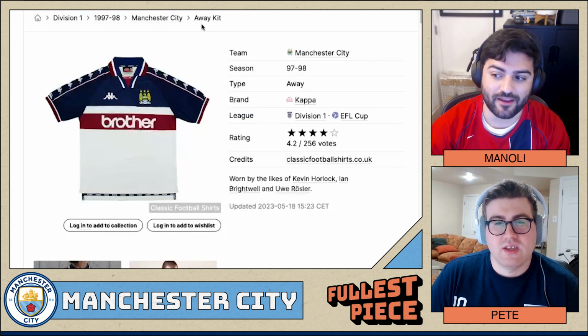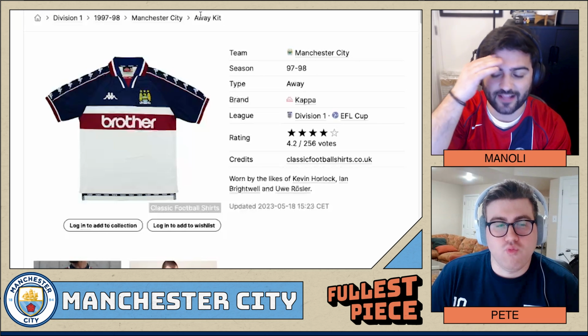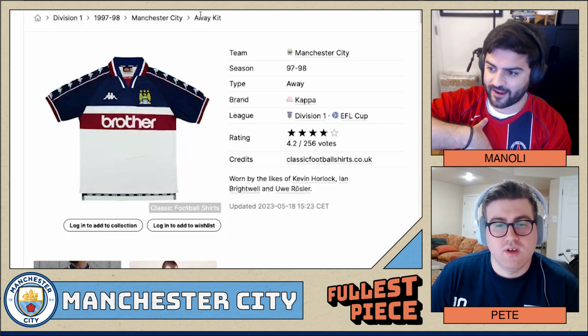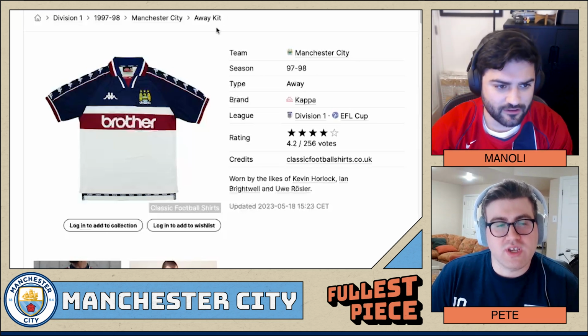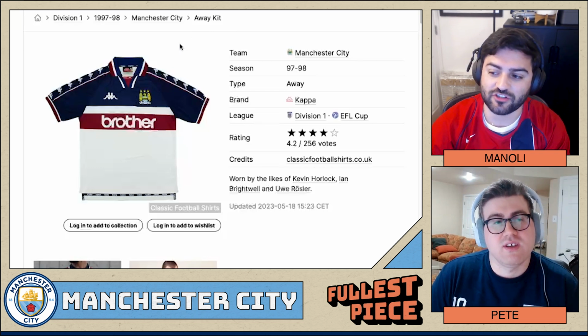This away kit, I'm a big fan. This is the reason I wanted to start on this year, is because I actually am a big fan of this away kit. It's got the bars that I'm a big fan of, and it doesn't overtake. Would you say this is class? I would say this is also a beauty, though.